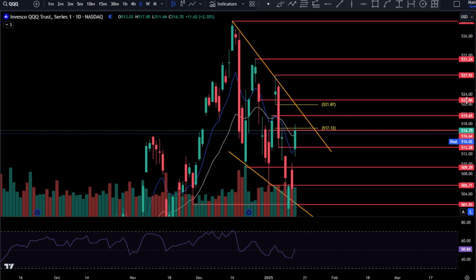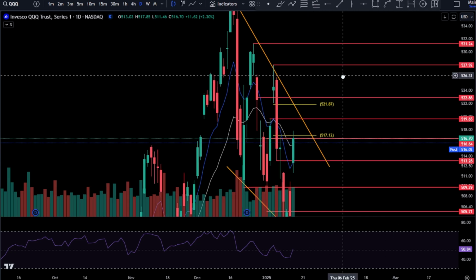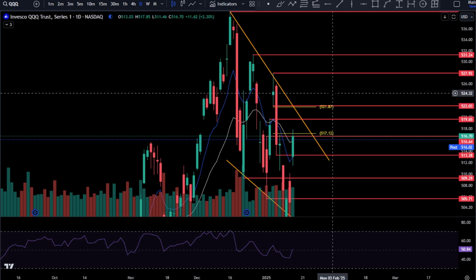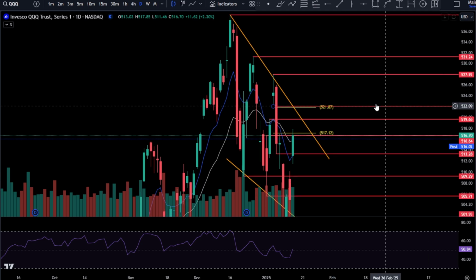The resistance is 516.64, 519.65, and then you're paying attention to that 522 spot. That's the 0.786 Fibonacci retracement level. And then you're going to have, I actually don't know where that's coming from. We're going to watch this level right here. You're going to have 522.03. Get above 522.03, you got nothing in between there and 527.92. That is a move that likely takes place.